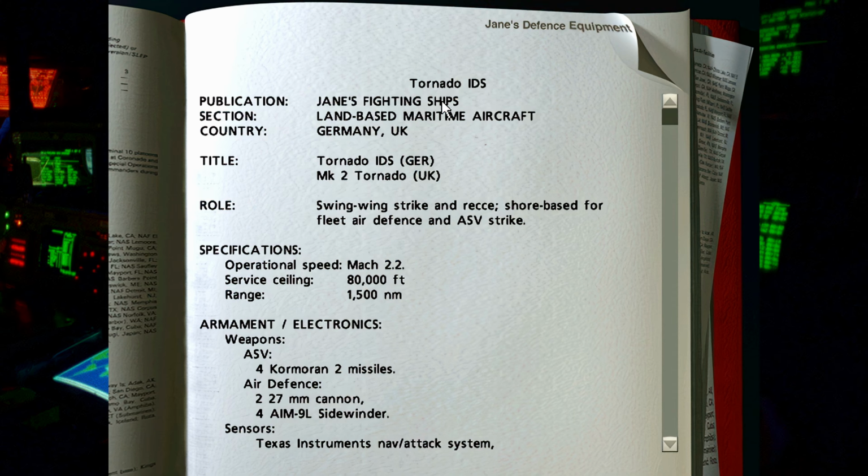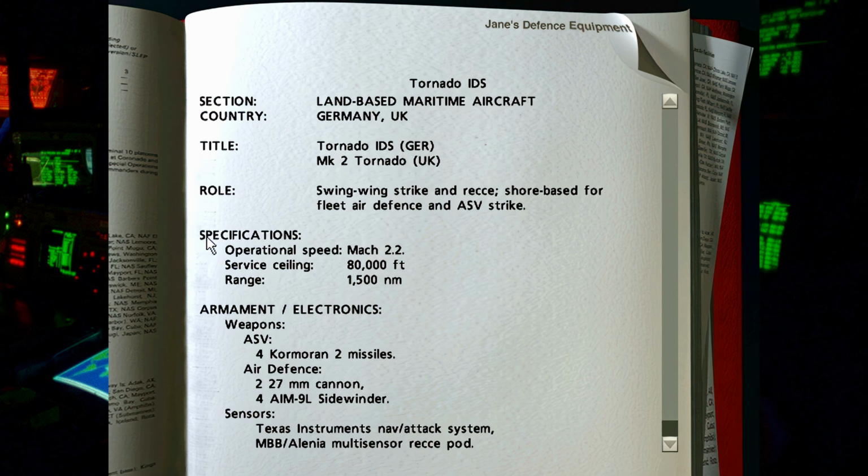Publication Jane's Fighting Ships, Section Land-Based Maritime Aircraft, Country Germany, UK, title Tornado IDS, German Mark II Tornado, UK. Role: swing wing, strike and recon, shore-based for fleet air defense and anti-surface vehicle strike. Or anti-surface vessel strike. Specifications: operating speed up to Mach 2.2, service ceiling 80,000 feet, range 1,500 nautical miles.